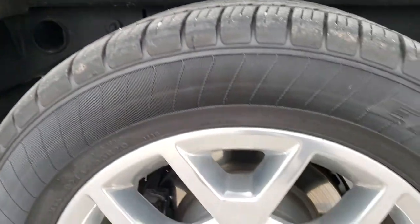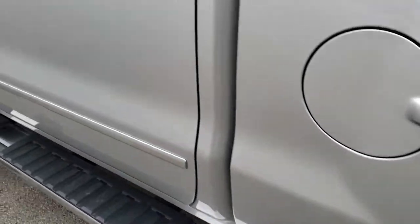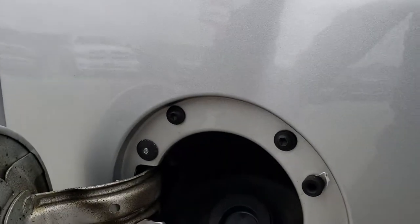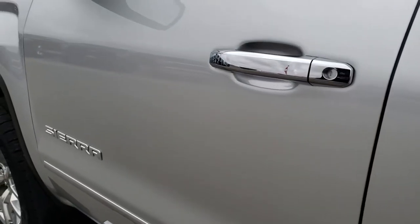And for full disclosure, this back rim is in nice condition as well. This one does have the capless fuel fill. I believe they started doing that in 2017 on the half tons.